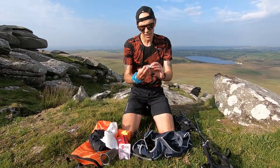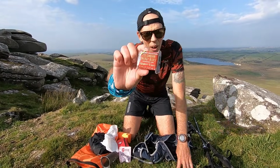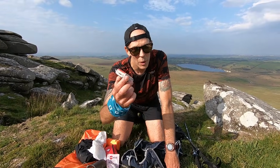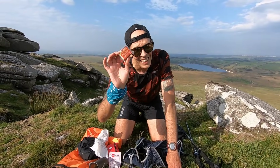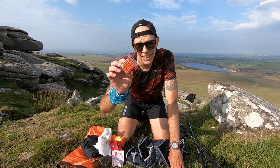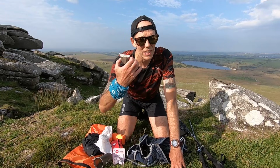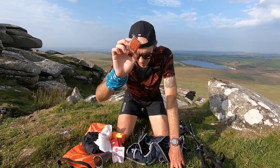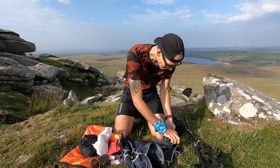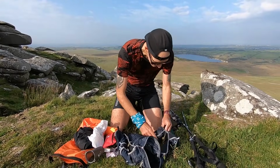I have one of these Colombian energy blocks. I've been using a lot of these lately. A good friend, Will, has been using these and he put me onto them. These things are super tasty. Real good level of energy, and they dissolve in your mouth really quick, don't get stuck in your teeth. So I've been using a lot of them, really, really good. Would definitely recommend them.